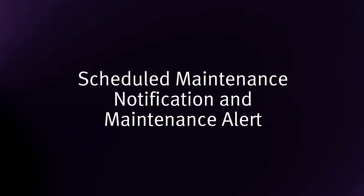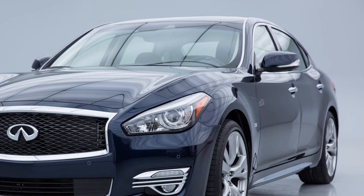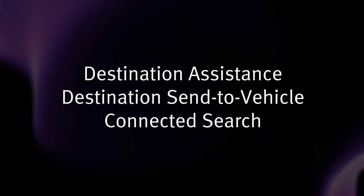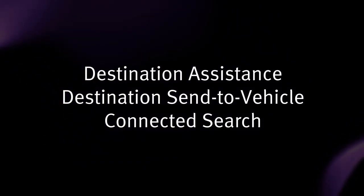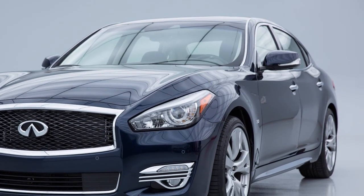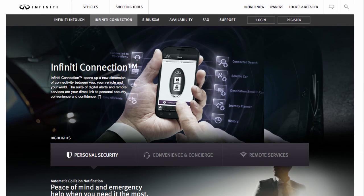Scheduled Maintenance Notification and Maintenance Alert, features that keep you aware of maintenance needs based on the vehicle mileage or system malfunctions. Destination Assistance, destination send to vehicle and connected search for navigation, information, and other assistance from a live response specialist or from the Infiniti Connection website.